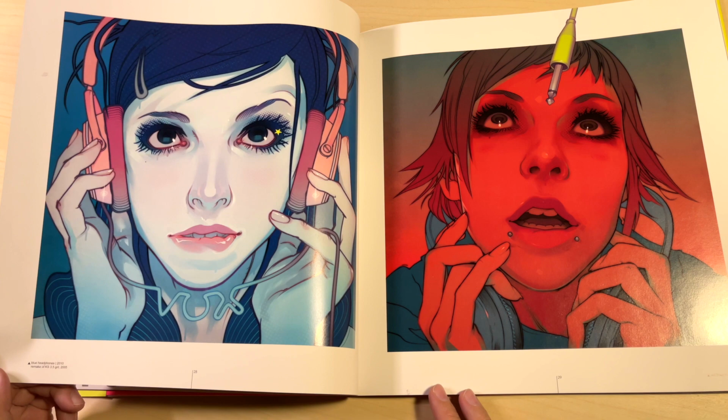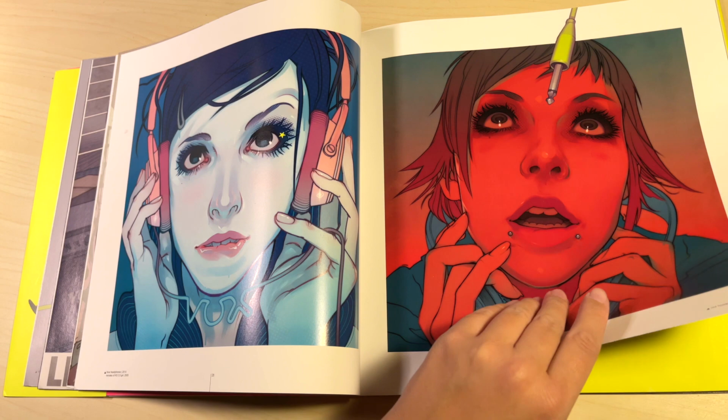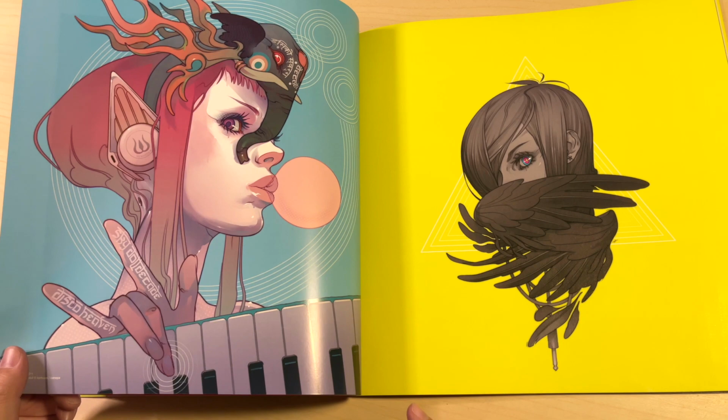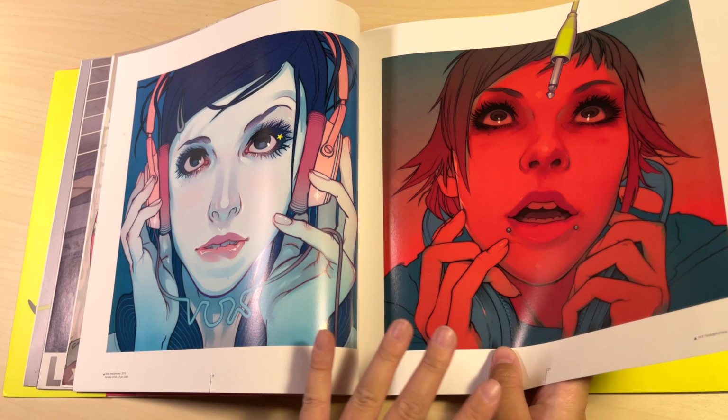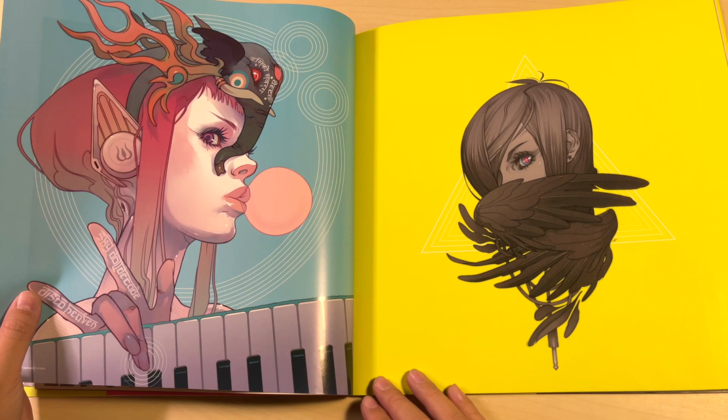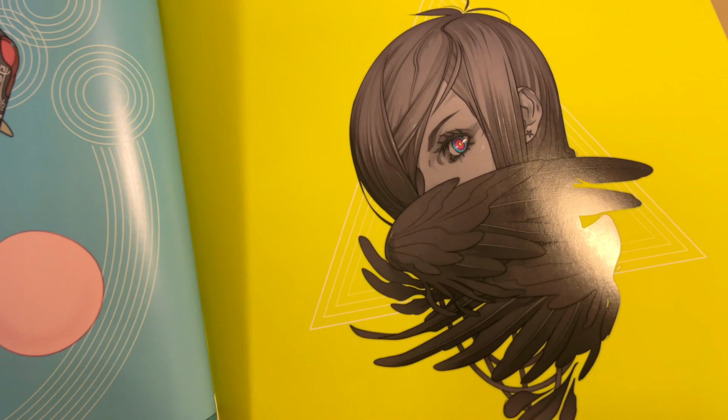But yeah, I'm not sure. He's definitely using a photo reference for some of these, but some of them not. Like this one doesn't look like it at all. I really like the more stylized characters of his than the ones that are almost like photographs. This one is so cool. Like, look at that eye. I love it.